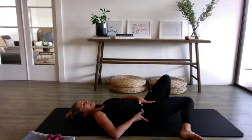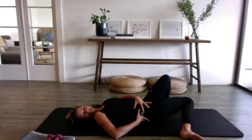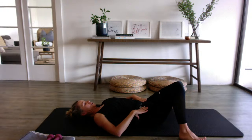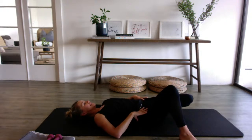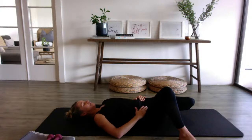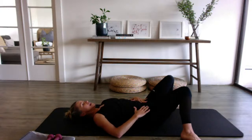You should feel that really lovely stretch coming up the psoas muscle, which is in the hip flexor, and it attaches the top and the bottom part of the body. And then we're going to take it over to the other side. Just let that lovely stretch and embrace the stretches. And then back to center and windscreen wipe.